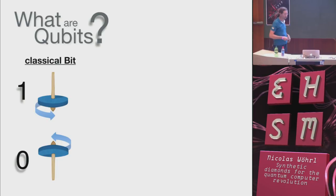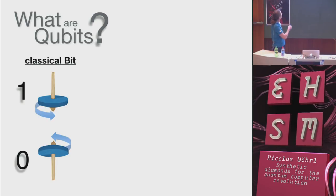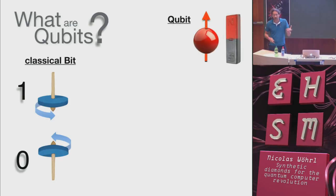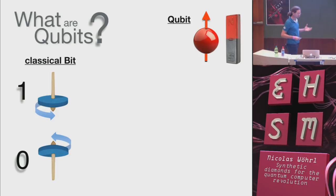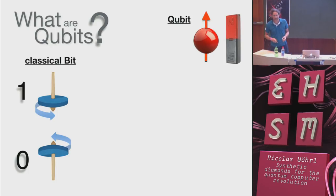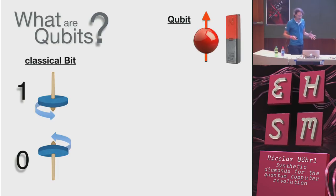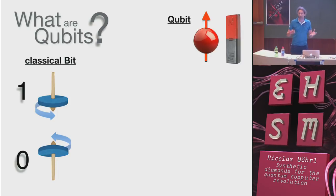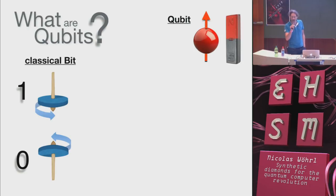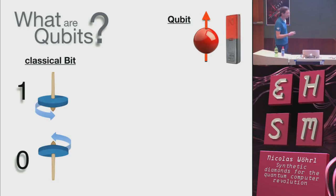Classical bits, 1, 0, could be imagined like these spinning tops for children. So they could either be in this direction or upside down and spinning in different ways. If we're looking now at qubits, there is something similar in quantum mechanics that we assign to particles, and that's what we also called spins. So small particles eventually have spins, nucleus, for example, electrons, photons, they have spins. You cannot imagine that as really like spins, like the electron is not really spinning, but they have an effect that we can use, and that's a magnetic field.